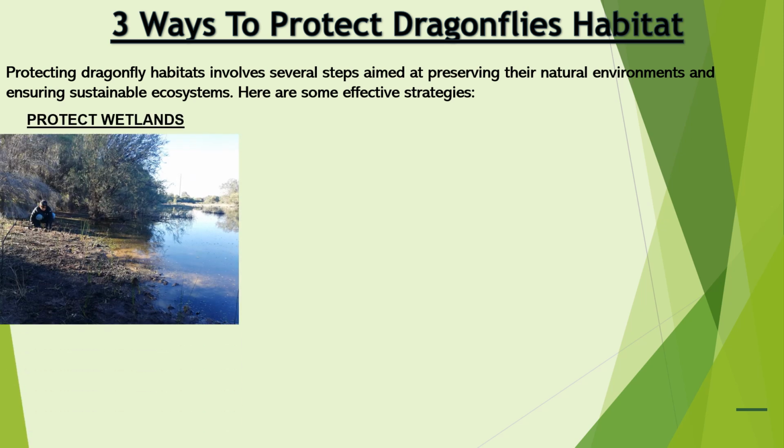Number 1. Protecting wetlands. Dragonflies thrive in wetland environments such as ponds, marshes, and rivers. Protecting these habitats from destruction or degradation is crucial. This includes enforcing laws and regulations that safeguard wetlands from being drained, filled, or polluted.